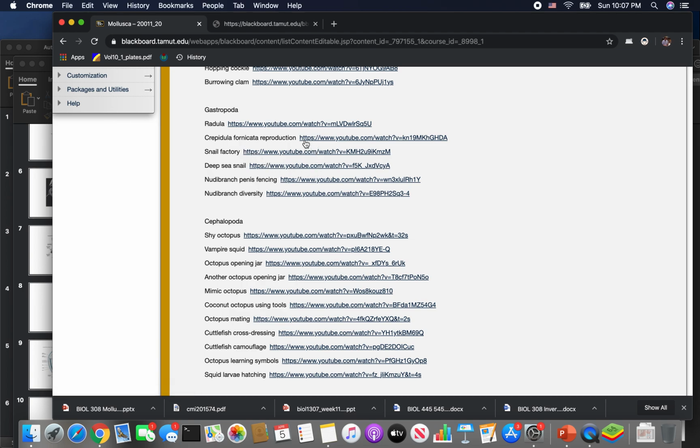The snails that you see here in the snail factory, this is a thing called Crepidula fornicata, which, if you know what fornicate means, that's exactly why they're called that. These things are some of the weirdest gastropods out there, and I'll show you what they are, but you can actually see them in action, which is something else.